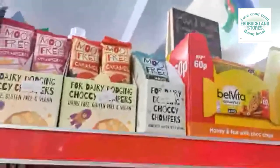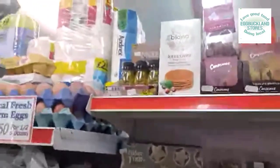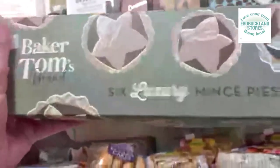We try and stock for everybody. So we've got our moo-free section. Good. Dairy free. As a convenience store, we sell a lot of cake. And is gluten-free quite popular? Yeah. I was going to go with the cakes. The cakes, an independent company. Got our Bakertons. Again, they use traditional flour. Small independent. That's our egg.